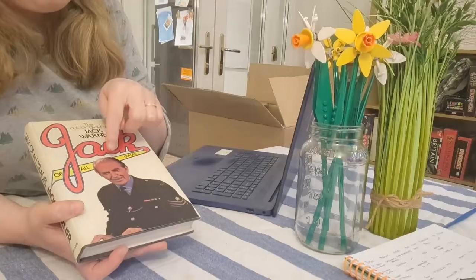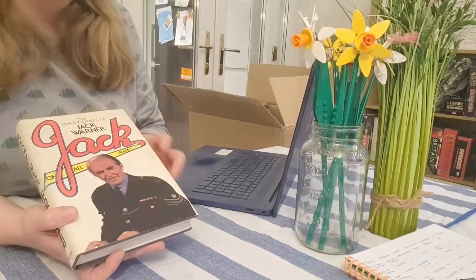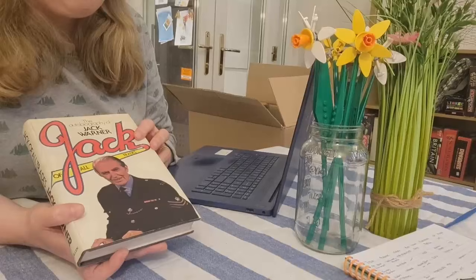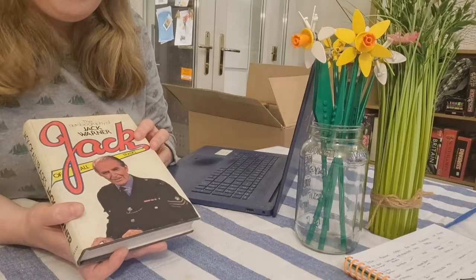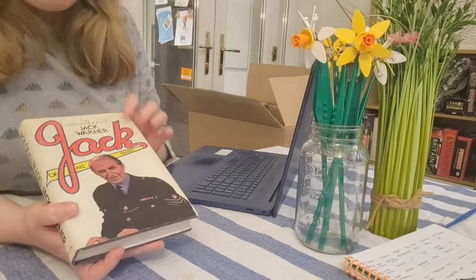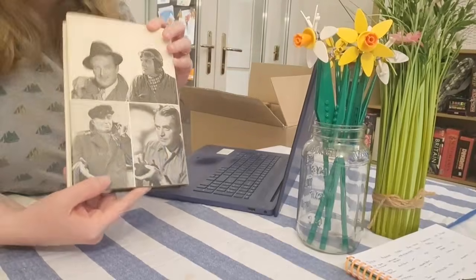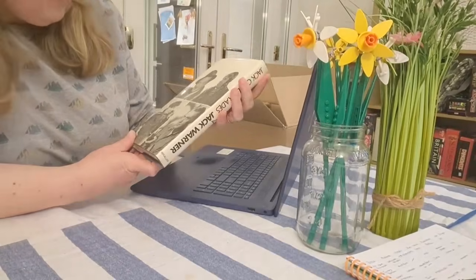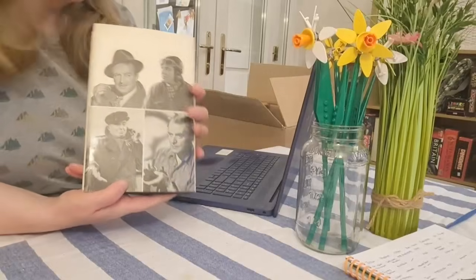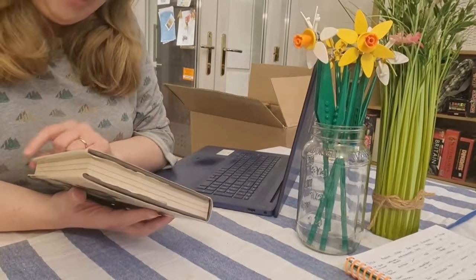Jack Warner also had 2 sisters who were also in theatre and made films of their own as well. Yeah, they were famous in their own right. But anyway, I've never seen this before. Oh, look, on the back here you can actually see some of the other roles that he played. I just love Jack Warner. He's one of my absolute favourite actors.